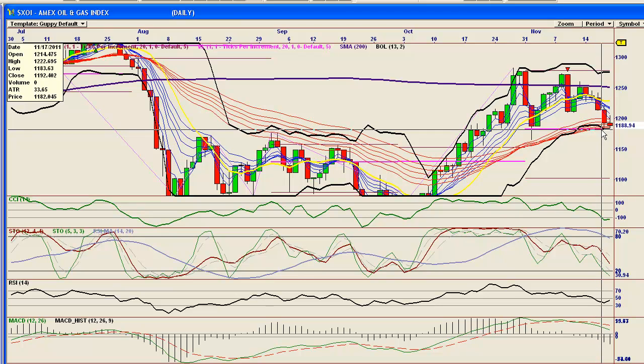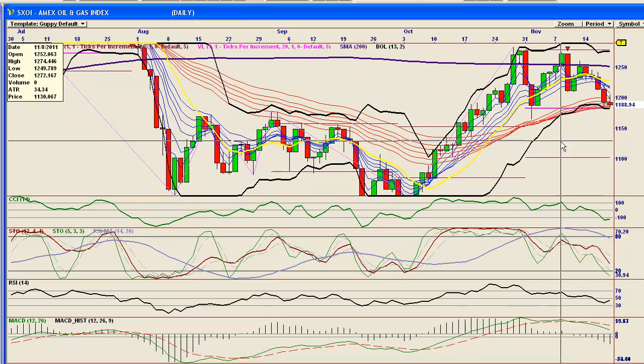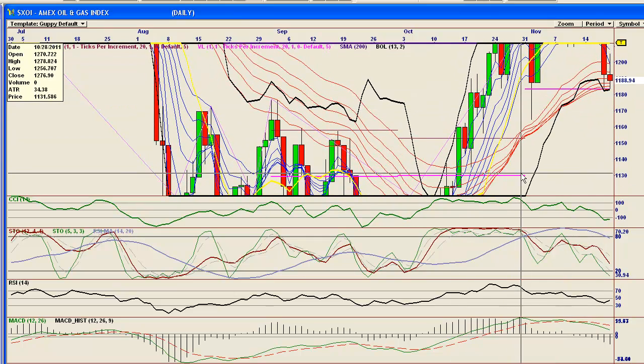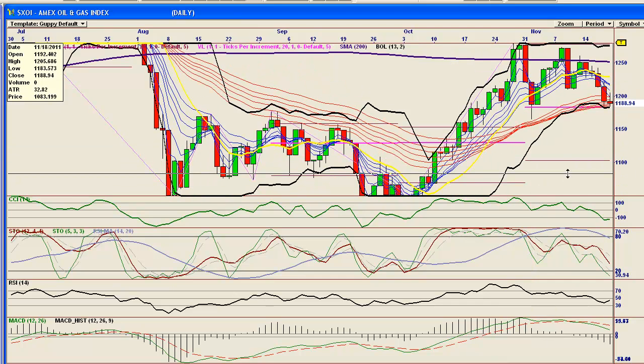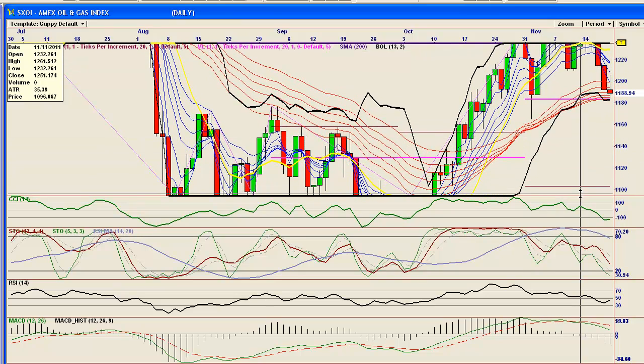If that is broken, oil is going down, and it's probably going down a good bit too, way down here to the previous month's major price consensus level here at 1130, or this current month's lower price consensus level down here just above 1100.